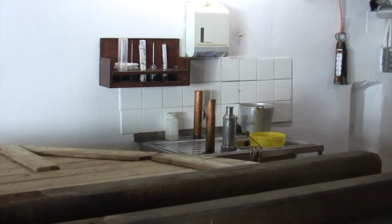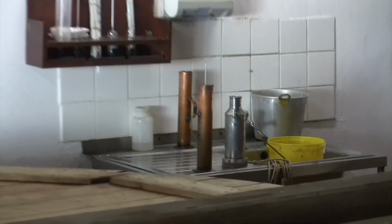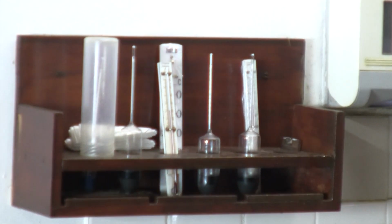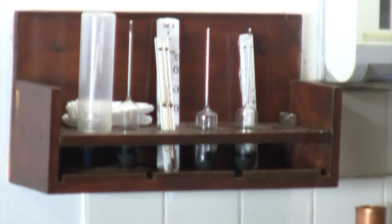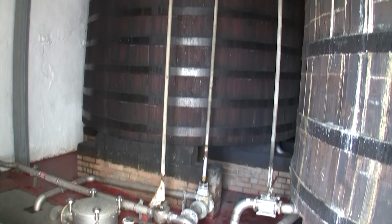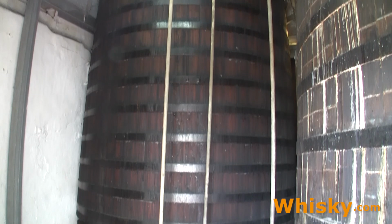These are the instruments to measure the alcohol level of the beer. He takes a sample of the beer, puts in the spindle, and the spindle tells him how much alcohol is in the fluid. There are a lot of tubes and pipes and pumps to get the wash from the fermenters to the still room.